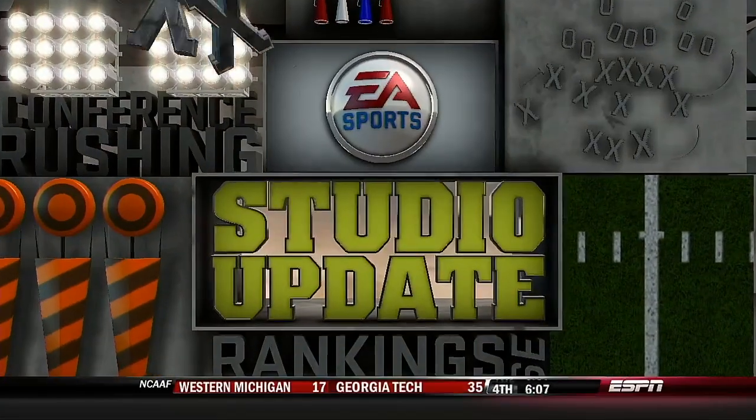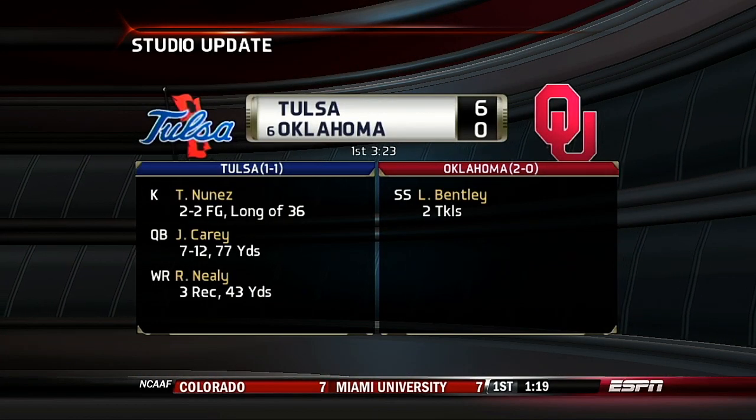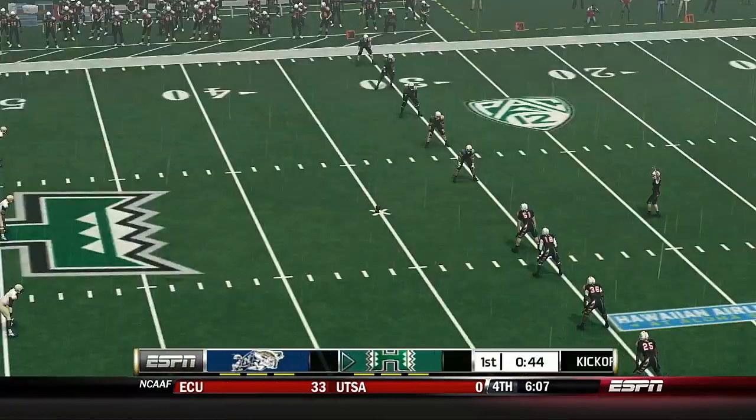Reese Davis is standing by with this update. Reese? Let's take a trip to Norman. And for Tulsa, they are now in the driver's seat. The Golden Hurricane lead, 6-0. All right, Reese, back to our game.